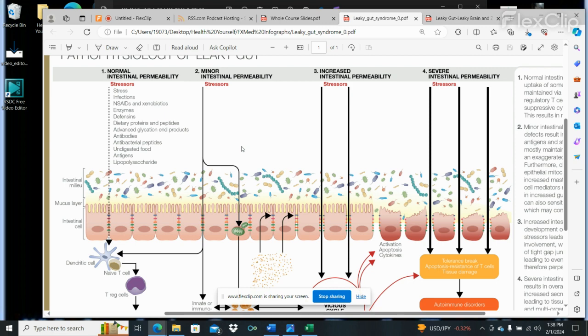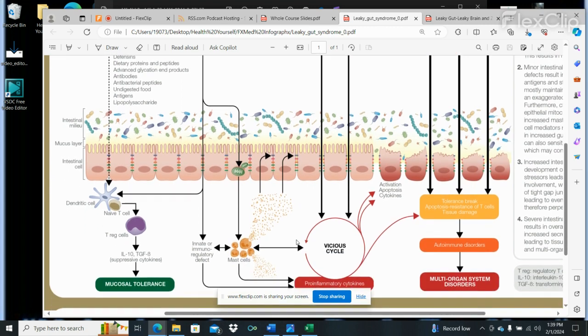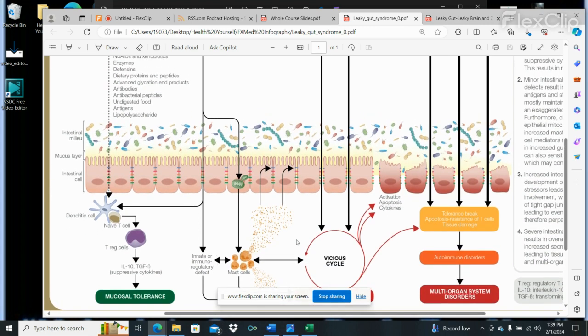Well, the function of this mucosal barrier is to allow in the nutrients and minerals and things that your body needs and can utilize, and keep out the pathogens, different drugs, different immune response, bacteria, etc. Keep that in your intestinal milieu here instead of getting through your intestinal cells and into your bloodstream, where it can cause some problems.